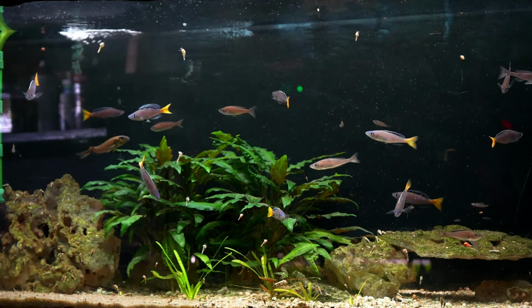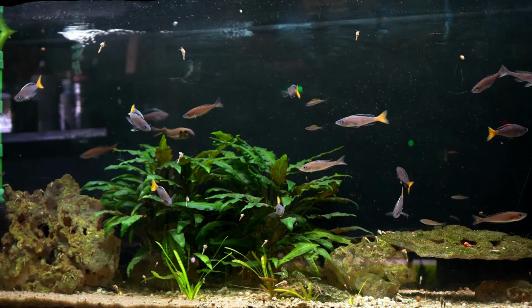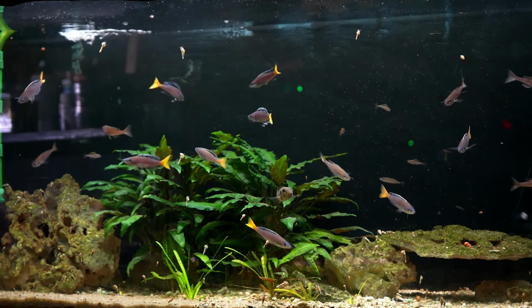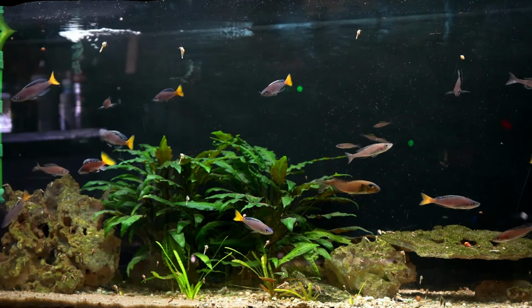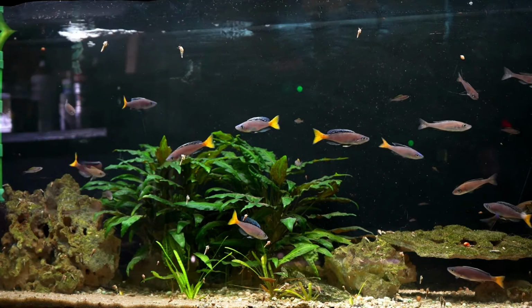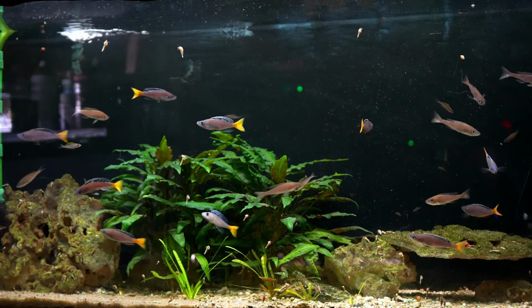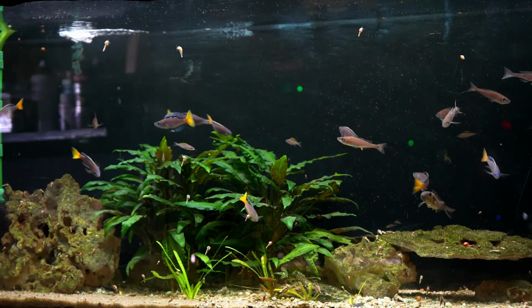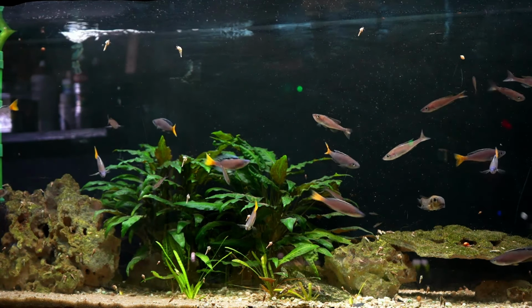I added the crypts to this tank a couple of years ago, and they've really started to fill out. These fish have bred quite readily for me, and as you can see, there are a couple generations of fry swimming around the tank. The color of the Cyprichromis, along with their movements, coupled with the plants, really makes this tank one of my favorites here in the barn.